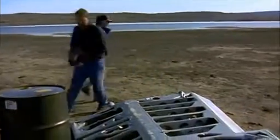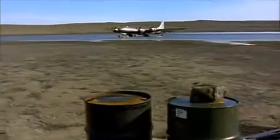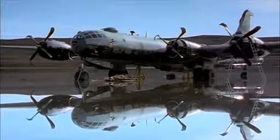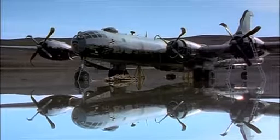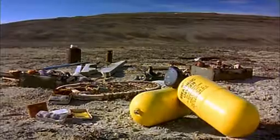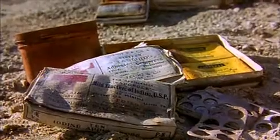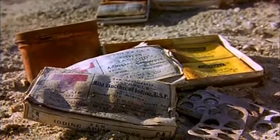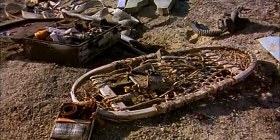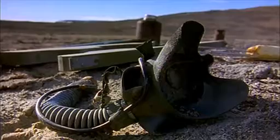The team begins to set up camp as behind them the B-29 gleams like new in the chill Arctic sunshine. A time capsule preserved in this remote valley. All around is evidence of the remarkable story of the Keybird's last crew. For them, landing here had been nothing to celebrate. It had been the start of a frightening 3 days.